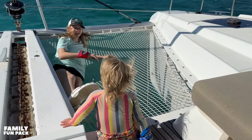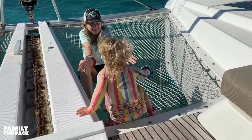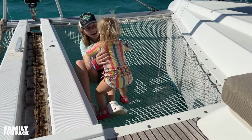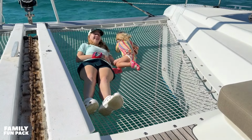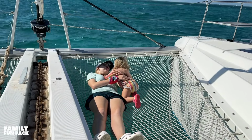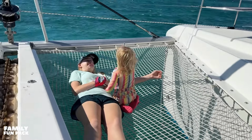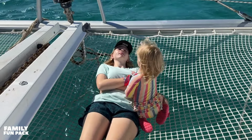Oh, Chloe's getting brave. She's gonna come with you. Good job, Chloe. She only wants to cuddle. Chloe, can I see your bracelet? You're gonna sleep in it.